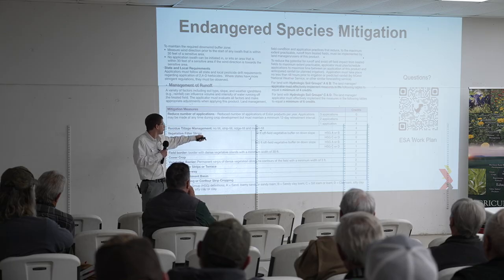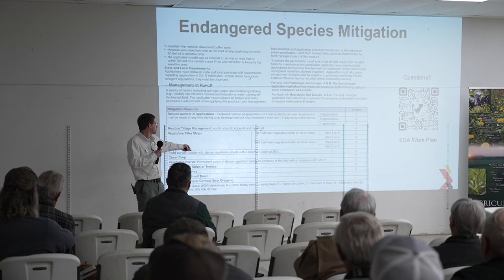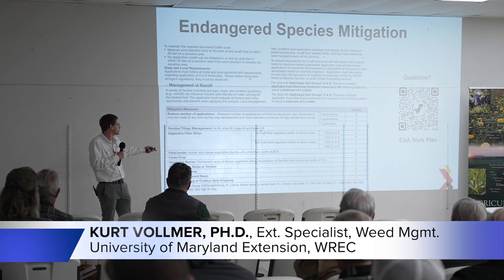So if you're spraying this, if you only make 1 application, that's 4 credits. If you're making 2 applications, then you're going to have to get some other credits, usually possibly by no-till, having a cover crop, so on and so forth.